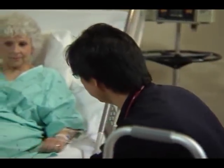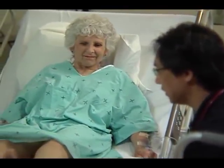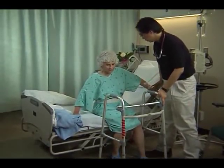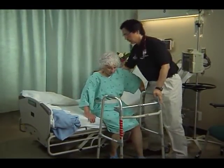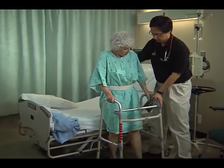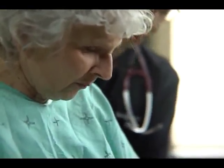So the team here will help you take your first steps the evening of your surgery or the next day, and to do exercises to prevent your joint from becoming stiff. They will also teach you how to get around, use the bathroom, and dress yourself while keeping your new joint safe. Once the team has seen that your pain is well controlled, that you have no serious medical concerns, and that you can walk independently, you will be able to go home. That's right, you'll be able to go home.